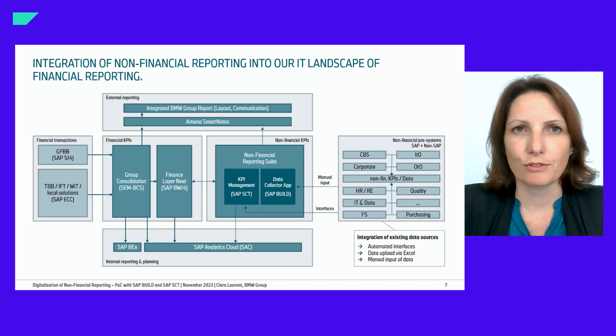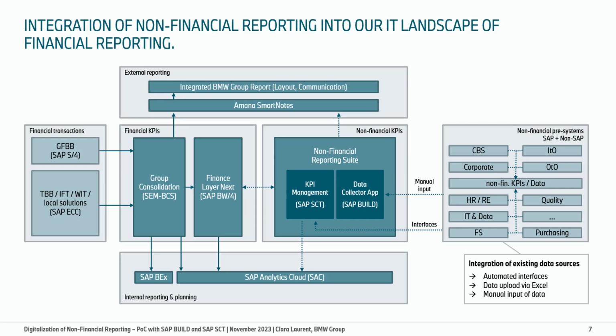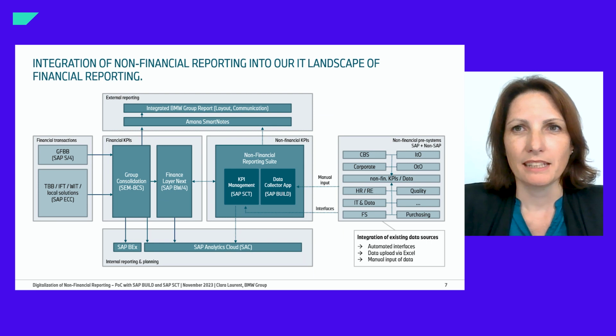A major difference between financial reporting and non-financial reporting is that in non-financial reporting, KPIs come from a lot of different departments. The KPIs are delivered by departments such as HR, purchasing, production, and development. So basically, they come from all over the company. We also knew that we wouldn't be able to get all KPIs via interface, so we needed a manual input. And we wanted to create our own input screens and validate the data via workflow. That is where SAP Build came into discussion.